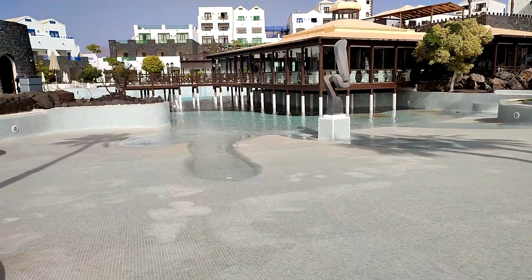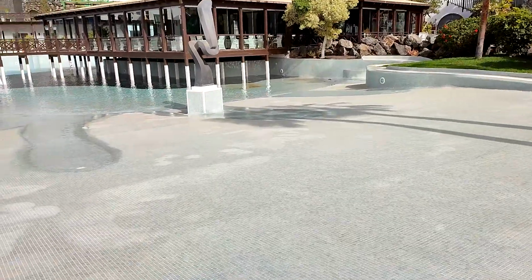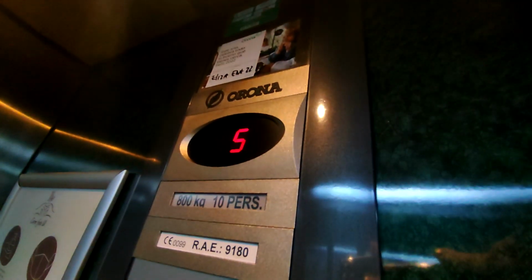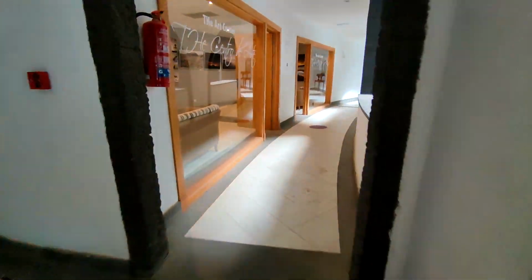And let's take a look at a swimming pool, and the swimming pool had been drained. The water level is much lower than what it should be in this pool, as the swimming pool is currently under maintenance. And now we go along to the lifts, which are some Arona worm drive lifts. I would have thought I might have had a more posh lift than this, considering this is a 5-star hotel. Worm drive. And let's take a look at the hotel on the upper levels.